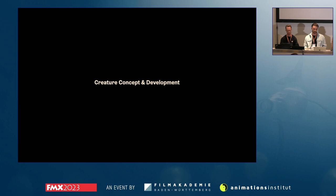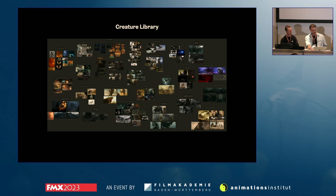And the first thing we did, or I did in this case, was creating a creature library, so getting most of the creatures that went on the big screen together to get an additional idea of what is there, what got successful, and so on. So we had a lot of Star Wars, Godzilla, Love, Death, and Robots, for example. So this was pretty helpful.